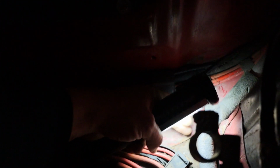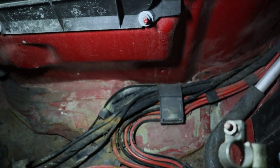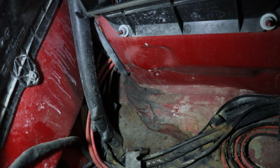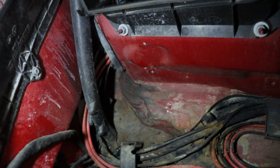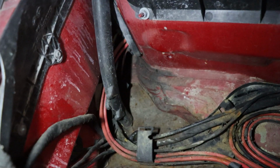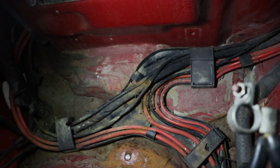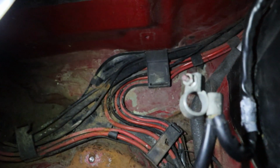You can tell a lot of this paint right here is chipped away, but it's not corroded or anything. It's just chipped away. So that's an easy fix. I'm just gonna glob the paint on down here, to be honest. It's not a critical area that people are gonna see. So just keep it simple, make it look halfway decent, and most importantly, seal it up so that nothing like this ever happens again, and move on with our lives.